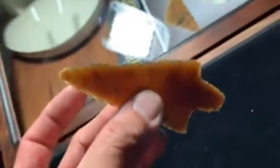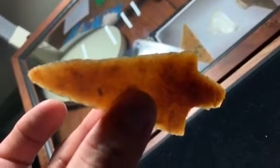Alright, folks. There you have it. That is the new centerpiece to my lighted case. For obvious reasons.